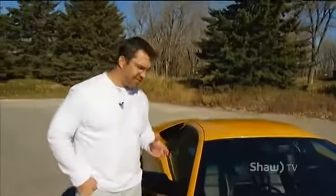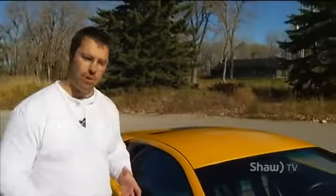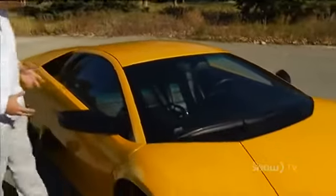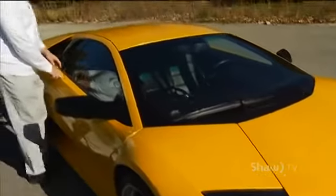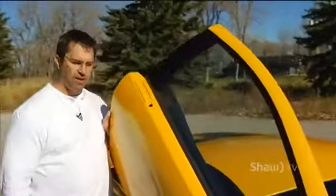I think like wine or a nice glass of port, some things just tend to get better with age. And that's how I feel about the Murcielago. But it's true Lamborghini in the truest sense. And of course, with every V12 they've ever produced after the Miura, it's got the signature scissor doors.